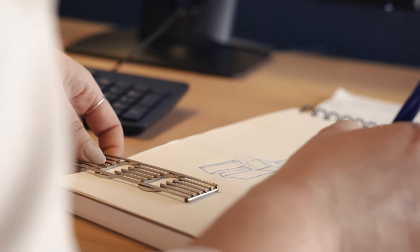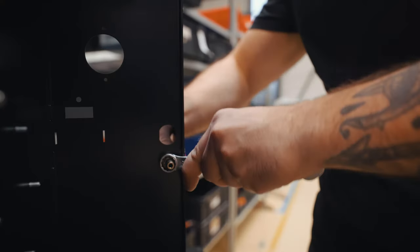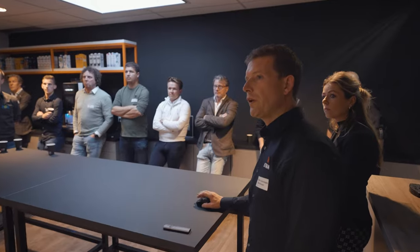We are constantly innovating. All durable ETNA coffee machines are easy to repair. The parts are reusable, and the machine parts are recyclable at the end of their lives. This is how we build a sustainable future together.